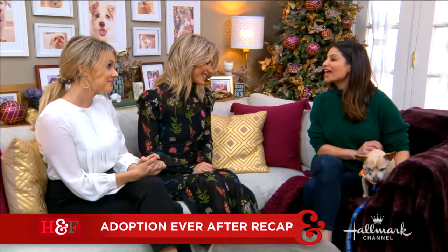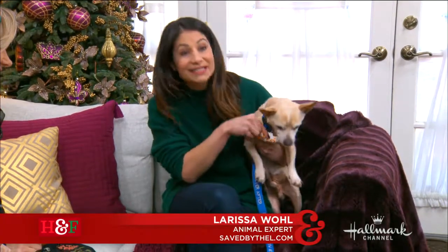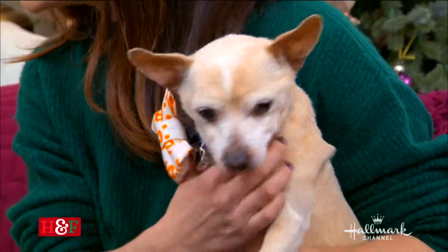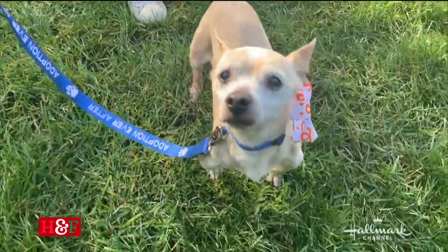I mean, we're not giving anybody an excuse not to get an animal because no matter what you want, we've got it. So this little guy is Poncho. He's a dapper dude with his little bow tie. He's from Best Friends here in Los Angeles. He's a Chihuahua. He is 8 years old. He's only about 10 pounds.